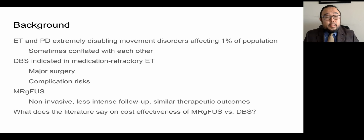So both essential tremor and Parkinson's disease are extremely disabling movement disorders affecting around 1% of the population. They're sometimes conflated with each other. Deep brain stimulation is indicated in medication refractory essential tremor, but it's a major surgery and there are major complication risks. MRgFUS is a non-invasive procedure with less intense follow-up with similar therapeutic outcomes. So what does the literature say on the cost effectiveness of MRgFUS versus DBS?